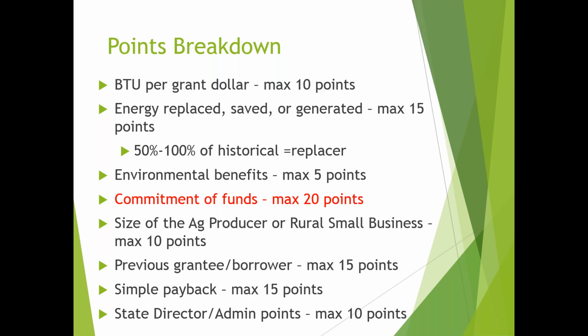And then there's state director admin points. This is sort of at the discretion of the USDA. The admin points are for underrepresented technology, which is pretty much anything other than solar as far as renewables go. That's an underrepresented technology. Geographic diversity, which is if you're in a town or an area where they've never given a REAP grant before, that gets you more points. If your farm is owned by an underserved population, so a veteran, a minority, or a woman, those are worth a little more points.